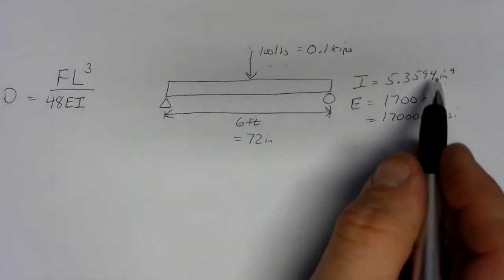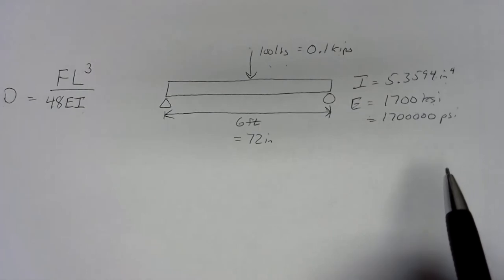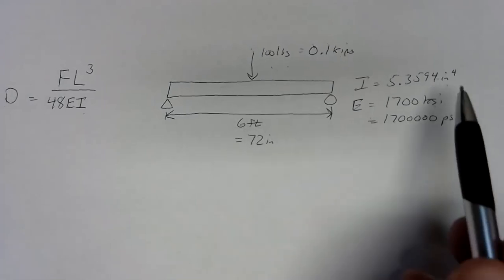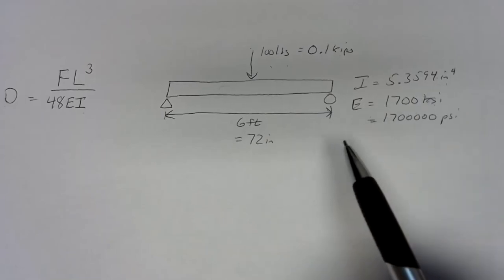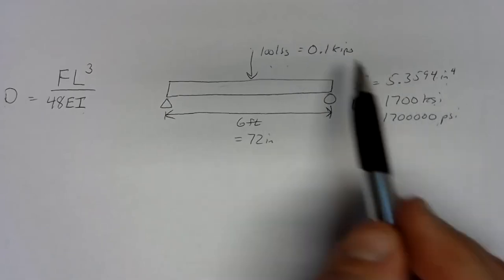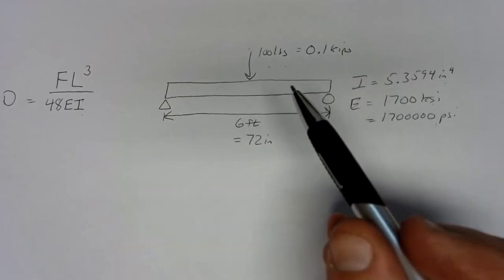Since our modulus involves square inches and our moment of inertia involves inches to the fourth, that way we'll always get inches out for deflection. And converting the units over to feet would be a real pain. So we basically have to put everything in inches. As long as the forces are consistent, pounds with pounds, kips with kips, or with KSI, pounds with PSI, kips with KSI, and all the lengths are in inches, we won't have any unit problems.